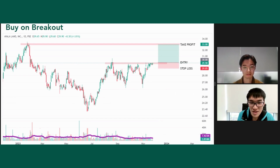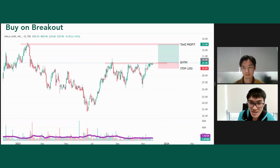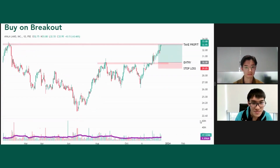So your entry is here, the breakout, so around 30 pesos. Your stop loss below resistance, dyan. Di ba? Then your take profit here. Your risk to reward, you're risking 1 to gain 1, 2, 3. You're risking 1, gain 3. So what happens if you do that? Yun, di ba? You bought here, price went up, then it went to your take profit. Genius na naman, di ba? Panalo ka ulit.